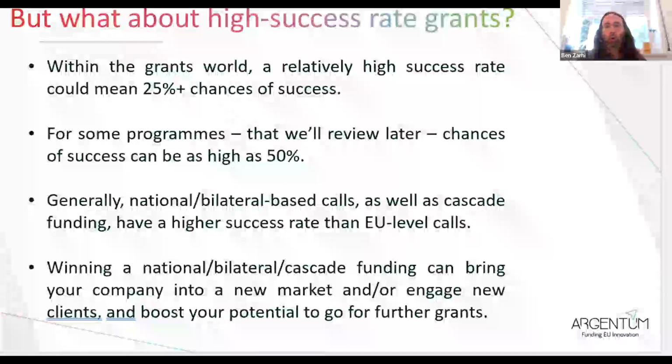So all in all, what we at Argentum suggest is not to limit your grant applications to one of these options. Instead of going for one major call, be that a Horizon Europe call, EIC Accelerator, or one of the Eureka calls, what we suggest, what we believe in, is to construct a submission plan that plays to your advantages and takes into account all of your R&D activities and allows you to go for multiple submissions throughout a given time frame, let's say of a year, and then to make the best of the available grants in the EU, be those competitive calls or calls with higher success rate.